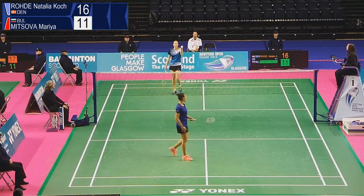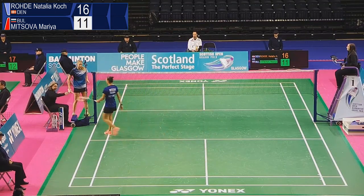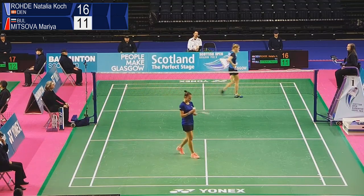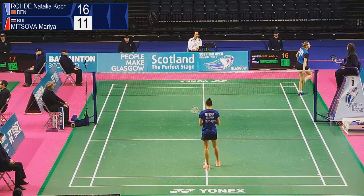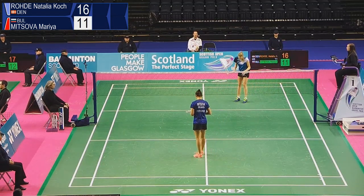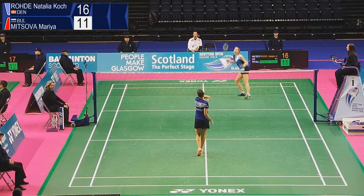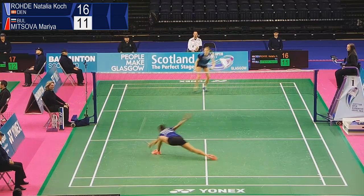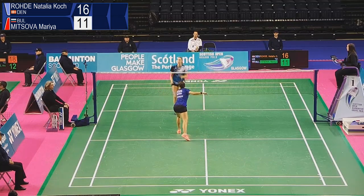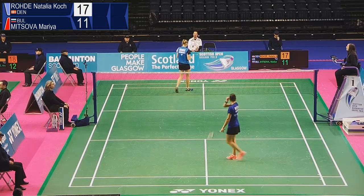Service over. 11, I say, down that left-hand side of Natalia, that backhand just popped up, 16. And Mitsova was able to steam in and get the shuttle on the floor. Service over. 17-11.